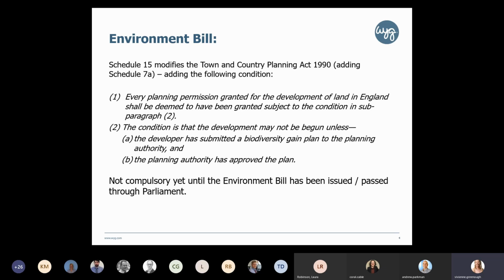And the condition is that the development may not be begun unless the developer has submitted a biodiversity gain plan to the planning authority, and the planning authority has approved this plan. Now, once again, this is not a compulsory requirement yet, because the Environment Bill hasn't yet been passed through Parliament.